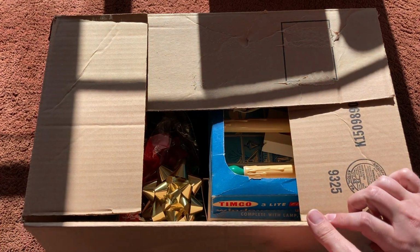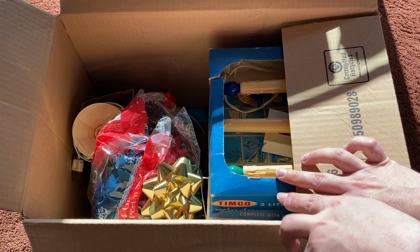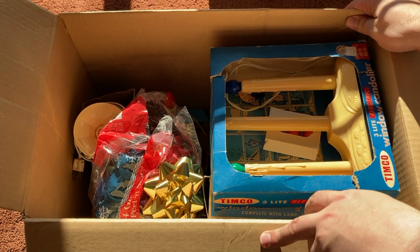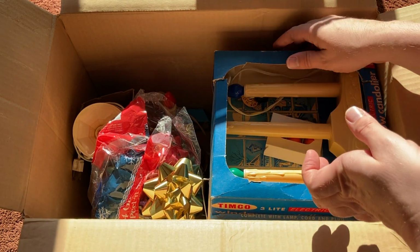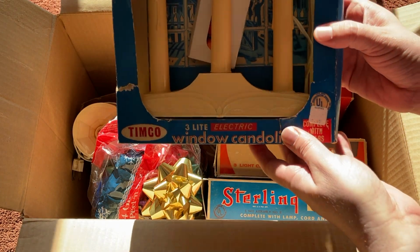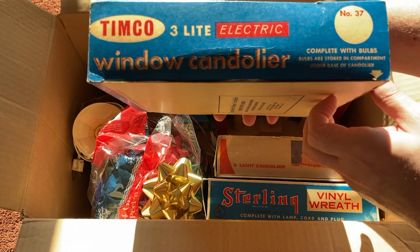This is my box of goodies, my Christmas decorations and other holiday related stuff. A box full of lights, and these are actually vintage Christmas lights that I bought at a local antique mall. Also some of them were given to me once my family found out I was collecting these. I have a collection of these old lights of different brands, and I'm not quite sure how old these are, but I'm guessing based on some of the illustrations on the boxes that they're maybe 1960s or 70s.